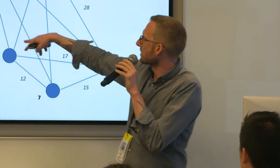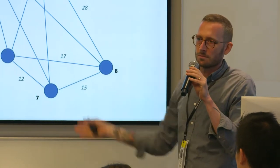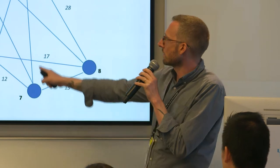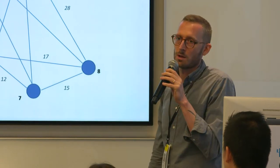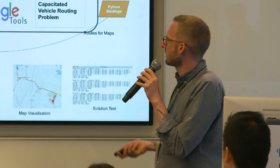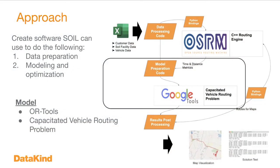Blue dots are customers. This is their demand in bold. And then there are costs to travel. So the idea is, how can they most efficiently visit all customers while minimizing time or cost, but also making sure the vehicles are able to accommodate the capacity? We were able to do this. We built custom Python bindings, get excited. There's a lot of stuff here.